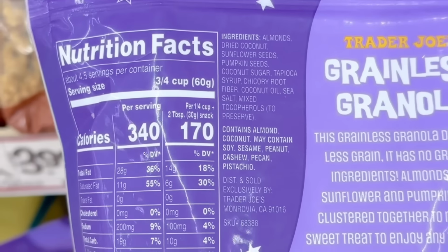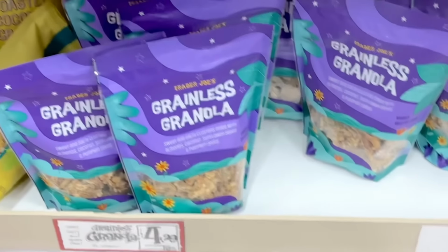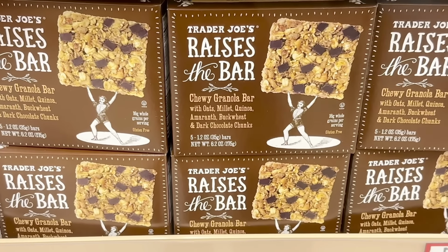So I wanted to check and see if this grainless granola was Whole30 compliant, but it has tapioca syrup and coconut sugar, so I guess I will have to pass on this. Let's take a look at the bars.